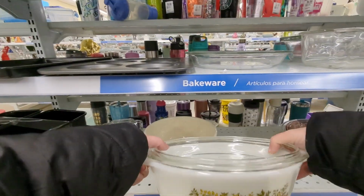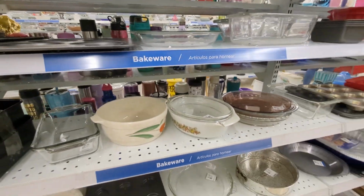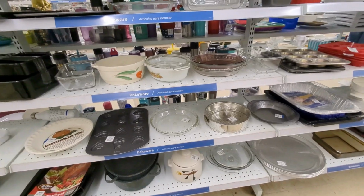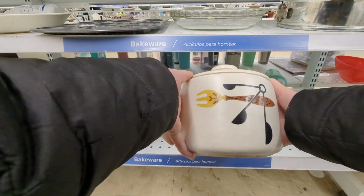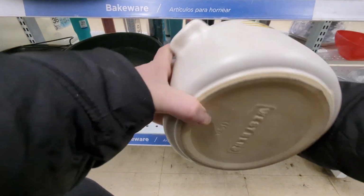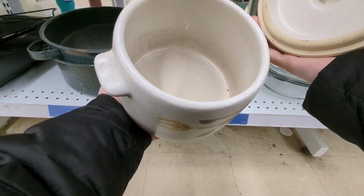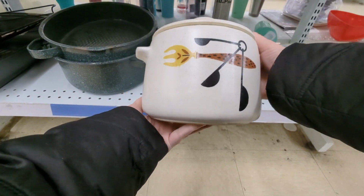Here I see, I thought this was a Spice of Life, but it is not. So sadly, I put that back. That is one thing that I do collect and I'm always on the hunt for. And then I spot this really interesting pattern down here with this canister, and I sit there and I stare at it for a little while. It's West Bend brand, made in the USA. It was kind of dirty on the inside, and I just really wasn't sure.